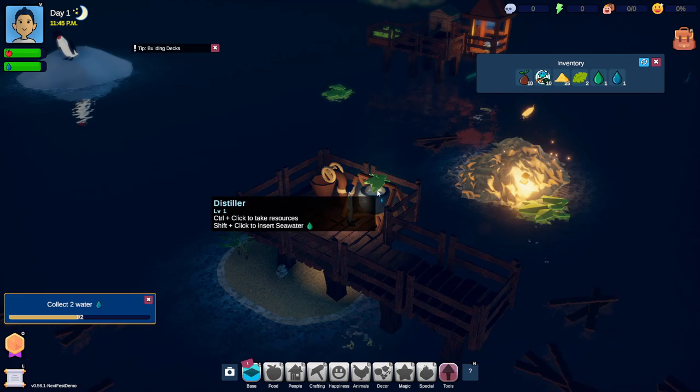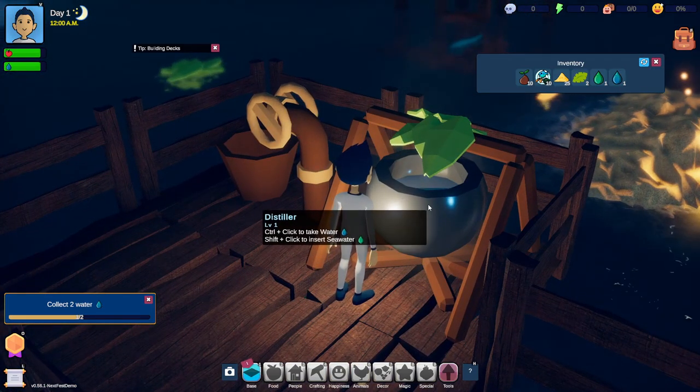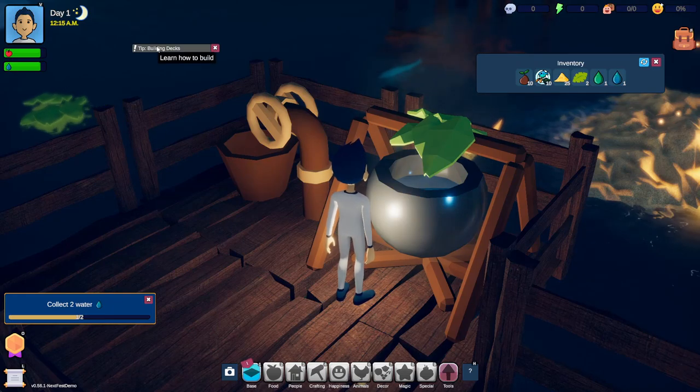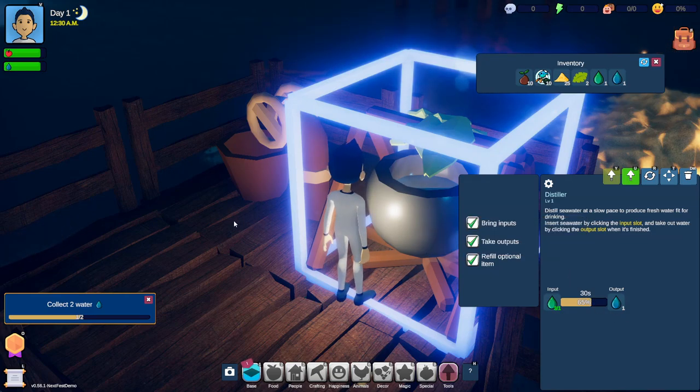Okay, you can see the water fill up. Can we... Oh, we can zoom in! Oh my gosh. How do we zoom in? Using the mouse wheel. I don't think that was told to us, but that's quite intuitive. Learn how to build. We have already learned. We can click the X key. Can we store more? I think it will. It will store a lot more.